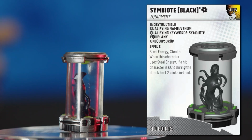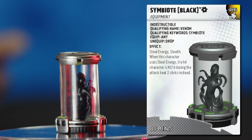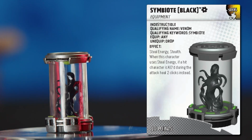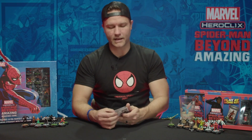I love that the symbiote can attach itself to anybody. We've seen it in the Marvel Universe, but you get a bonus if you are a particular character. That is really, really cool. All right, there's your symbiote. All right, where do I put this equipment? I guess I'm going to put it over here in the bad guys.